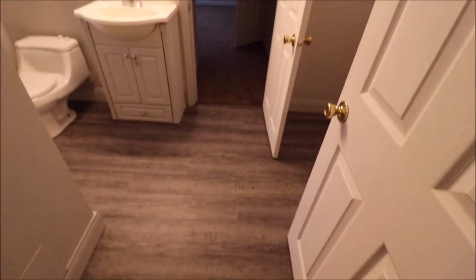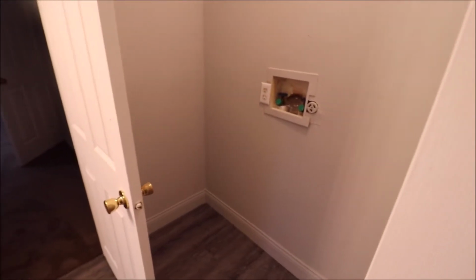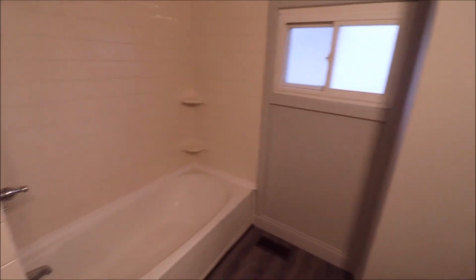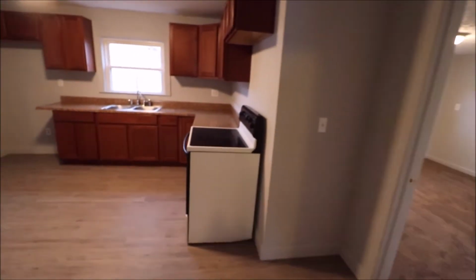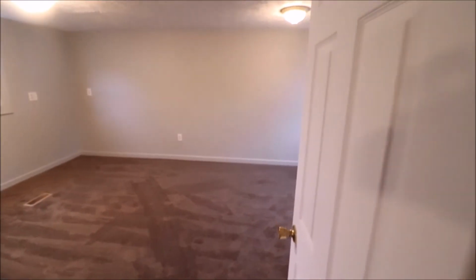In here again, new flooring, fresh paint. This is our dedicated laundry area, closet here in the bathroom, tub and shower. Back into bedroom number 2 we were just talking about. That walks right out into the kitchen. Another shot of the kitchen. And then the back of the house, this would kind of be the whole back of the house.